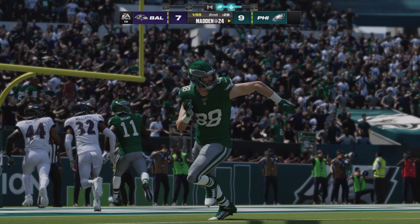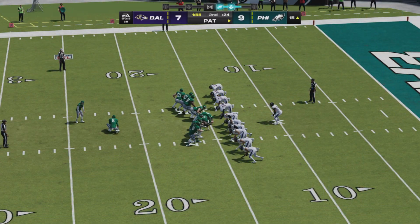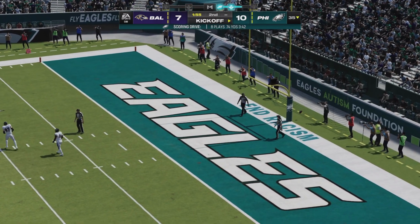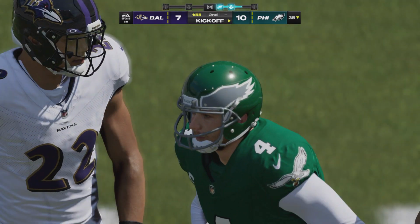A good tight end is a heck of a weapon for any quarterback, especially when you're able to create some mismatches. Sometimes they work against a linebacker. Sometimes they work against a smaller defensive back. But when they find it, they go to it, and it often results in touchdowns. Elliott good with a PAT, and the lead is now 10-7.